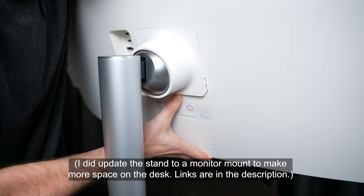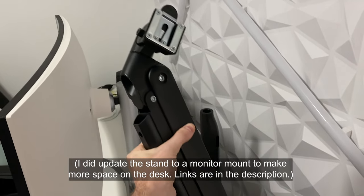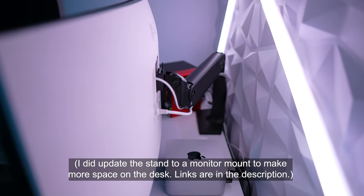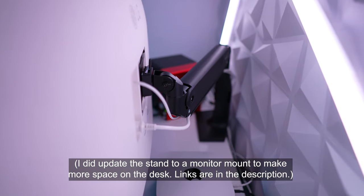Now for the cons. This monitor is not great for gaming. It'll work, it'll be fine, but if you're a serious gamer, I would not recommend this monitor because it's only 5 milliseconds. Most gaming monitors are 1 millisecond. And if you're playing competitively, that of course would be a disadvantage.